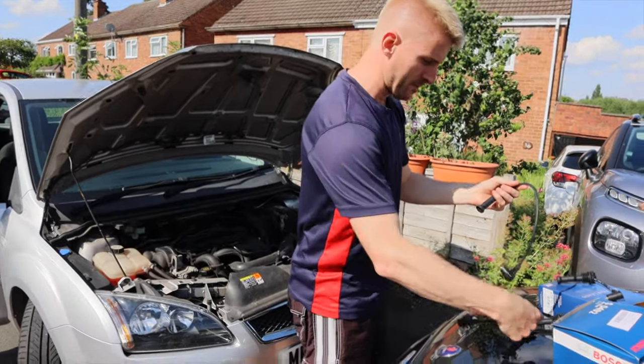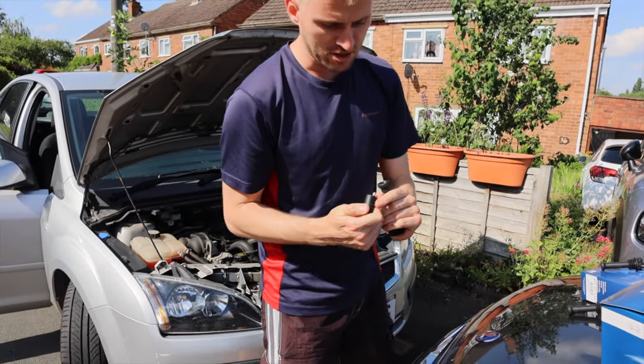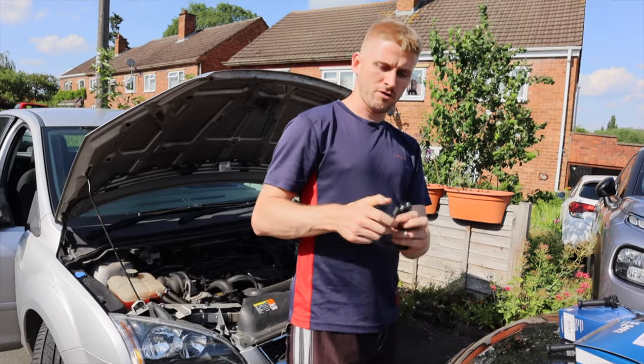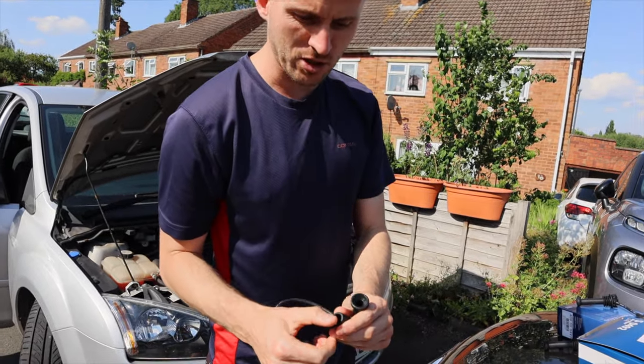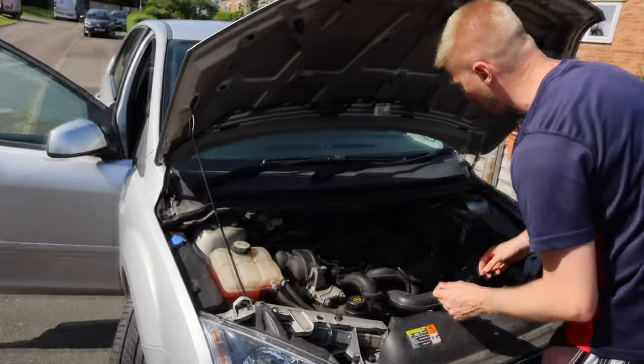And what happens with leads over time is the metal oxidizes. So do you remember the one we took out yesterday? And what colour it was? Well, that's what colour they should be. They should be like a golden colour. So that alone shows you the wear.